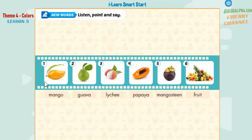New words. Listen, point, and say. 1. Mango. 2. Guava. 3. Lychee. 4. Papaya. 5. Mangosteen. 6. Fruit.